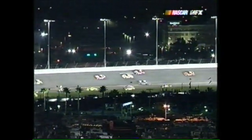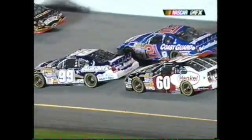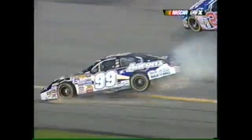And at the very end, Waltrip slid down the track and collected Jay Sauter in the 01. Right about the time you're getting ready to turn off into the corner, that little casual contact, you're loose in anyway, and now you get a little bump and it just sends the car around. Boy, it wasn't much of a bump. No, but it didn't take much.